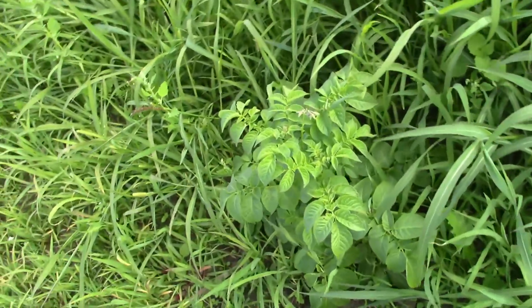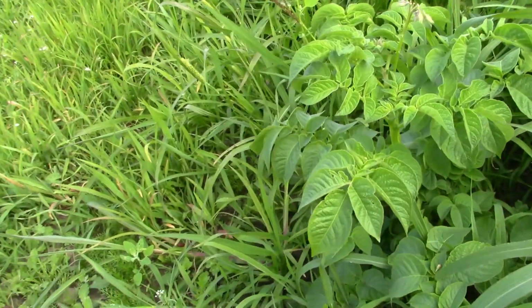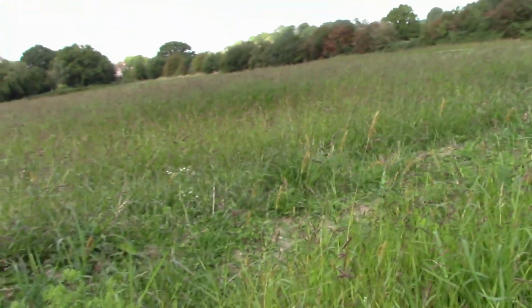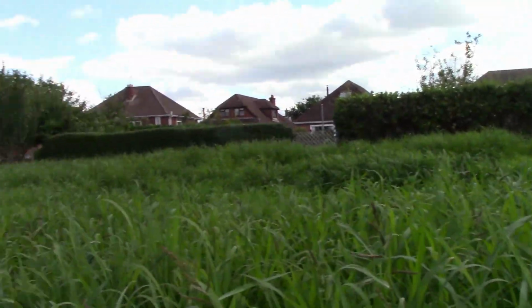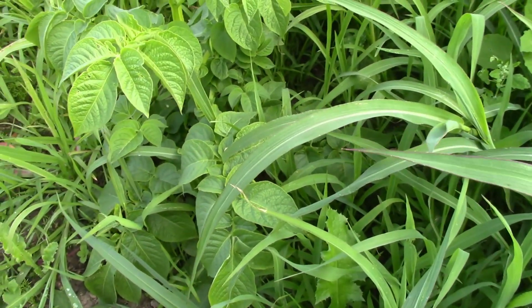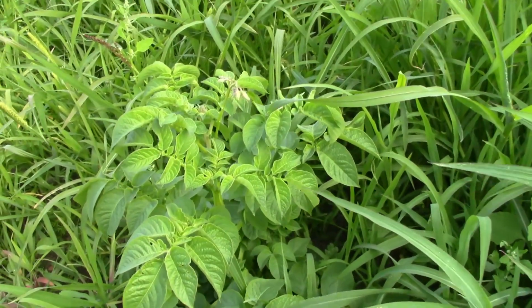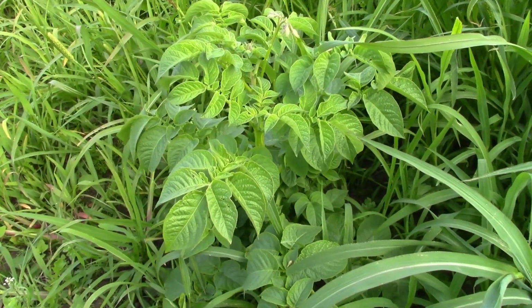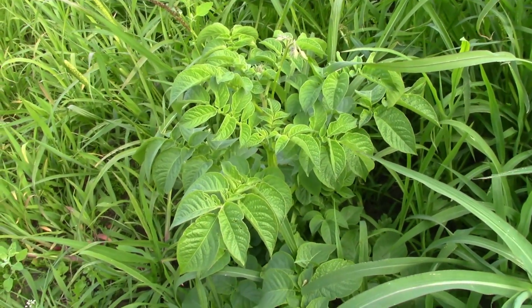Okay, and here we've got something of an oddity. This is a potato. Now, I don't think potatoes have ever been grown in these fields here, so it's not a leftover from cultivation. I think it's more likely somebody in one of these houses has dumped their compost out the back at some point, and a potato has managed to grow here. So we've got feral potatoes growing in this field. I am tempted to come back here with a fork and dig that up and see if there are any actual potatoes underneath. Perhaps we'll do that in a future video.